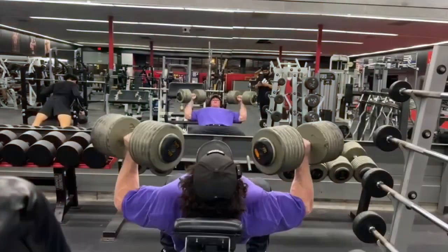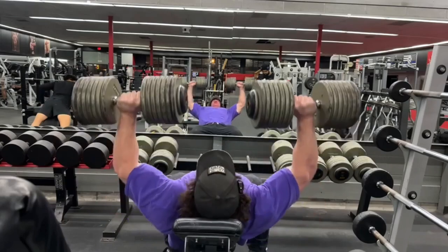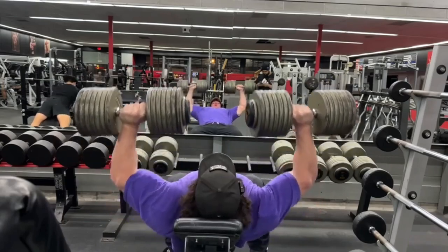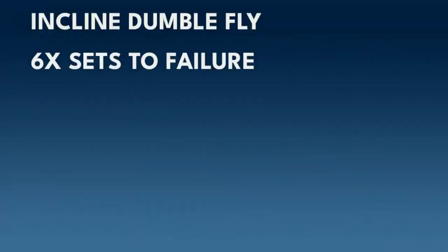We are gonna go over the upper chest. You have incline dumbbell fly. This is by far a cheat code to building the aesthetic upper chest, right? To build a great upper chest, right? And for this, I personally do 6 sets to failure. And the reason for this is because it forces me every single time I'm doing those 6 sets to push past my limits.